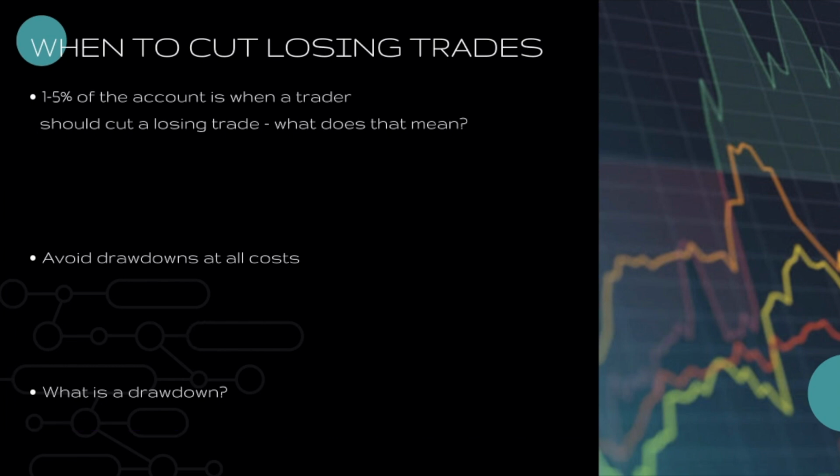Why should somebody avoid a drawdown? The reason why you should avoid a drawdown is because drawdowns can add up. You don't know exactly how much you're going to lose. If you buy one contract of something and it goes in the opposite direction, you could be in a drawdown of 10, 20, $30,000, depending on how far you let that go, and then eventually you might just run out of funds and you might have a margin call. So it would be a good idea to cut your losses at the very beginning to avoid those drawdowns.